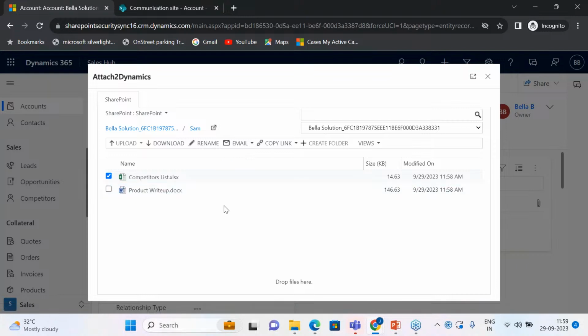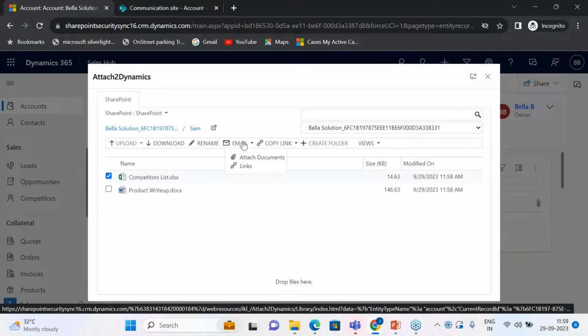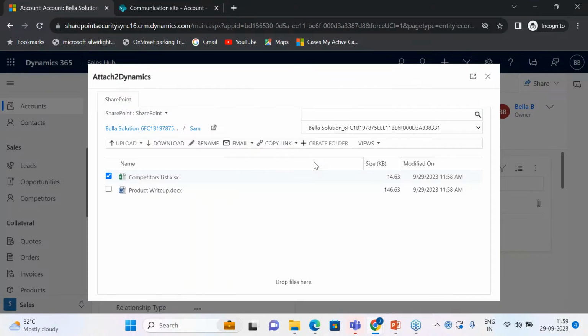And suppose I want to send an email on the go to one of my colleagues. We have two options: you can send an email either as an attachment or as a link. When you click on it as an attachment, a new email window will open up with this file added as an attachment.